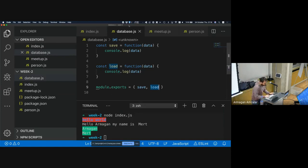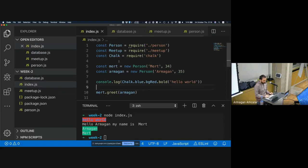So if I go back to index.js, how do I require this? Hands, please. Not you. Anyone else, please. You know the answer. I know that you do. Yes, please.